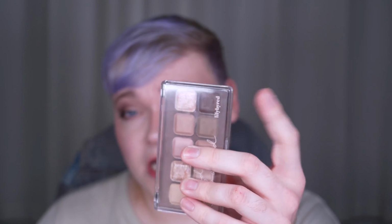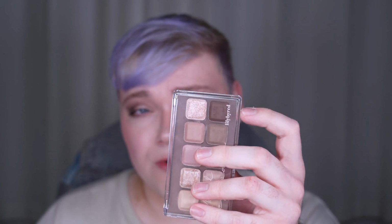And also on the eyes, I feel like a lot of the colors were sort of looking the same, but I am happy with this deep shade. This is a really nice deep shade in here. It's really smooth. Yeah. Overall, love.